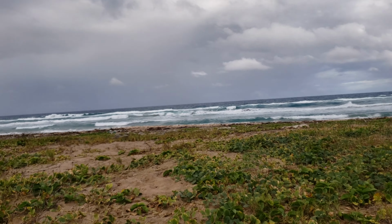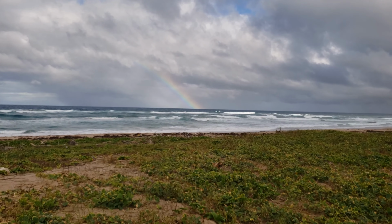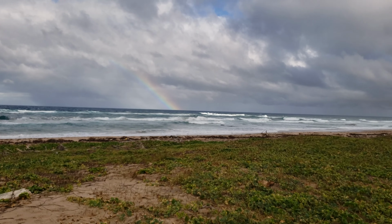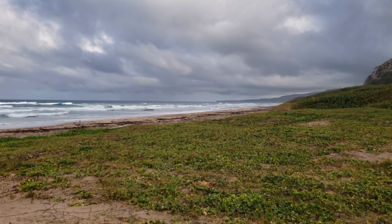As you can see, tons of driftwood. Oh, a rainbow. How lovely. Well, we're getting all kind of little gifts today, aren't we? My goodness. Look at this place. Yep.